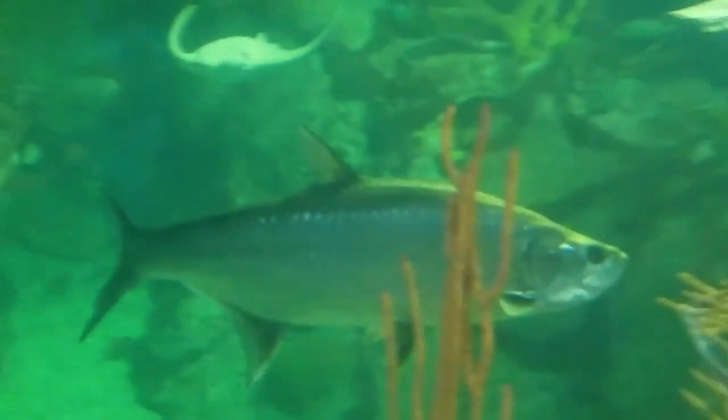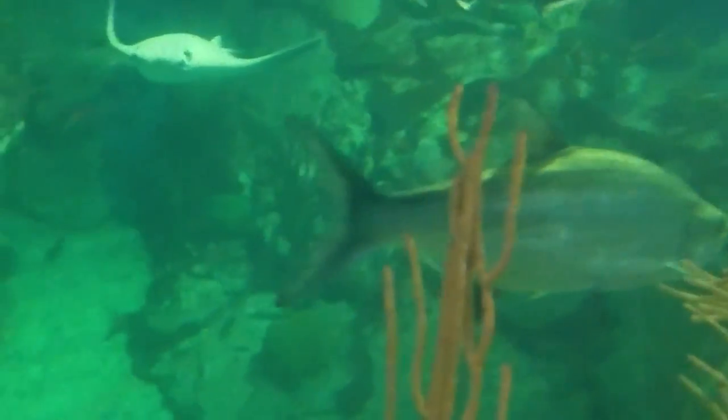Alright, there's another perspective. These fish, you can't really tell from here, but they are monstrous too. I mean, we're talking probably hundreds of pounds. They're much bigger than they appear. I can tell how big they are, but yeah, they are massive. The longer ones are probably about 6 feet long.